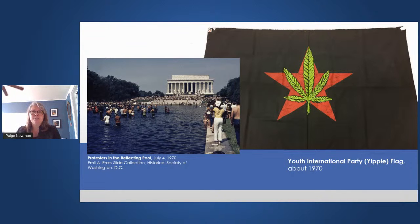The Youth International Party is a pro-cannabis and anti-war party, also known as the Yippies. And this flag represents the Yippies. They staged a counter-protest to Honor America Day by holding a smoke-in. And in the inset of the photo, you see people wading in the reflection pool. But this protest was demanding legalization of marijuana and the end of the war.